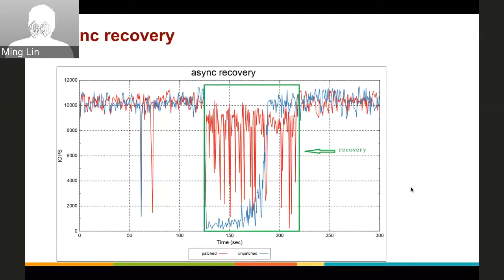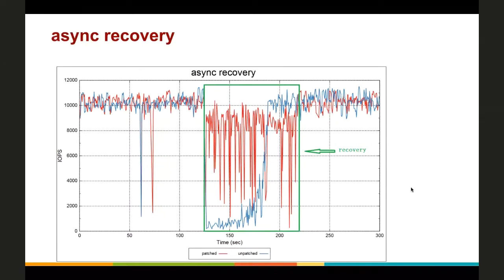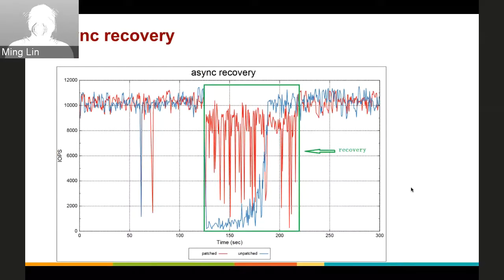This one is the asynchronous recovery result. The recovery time is kind of similar to the unpatched one, but the average performance is much better. Although it goes up and down, on average it's much better than the unpatched version. Okay, let's go to the next one.